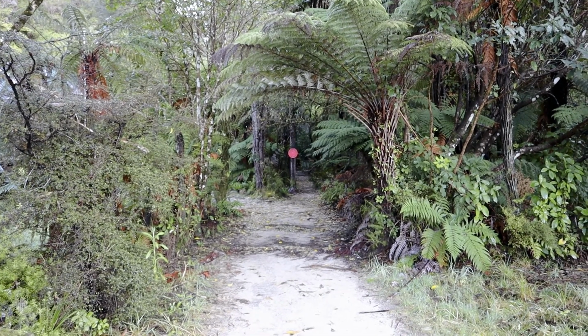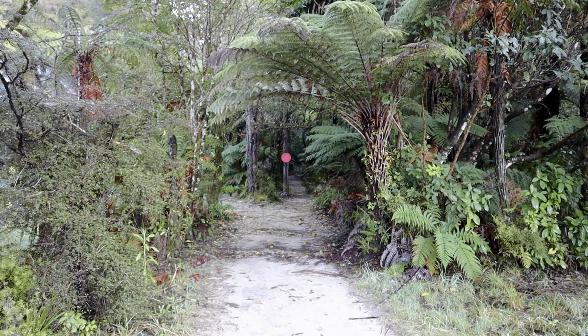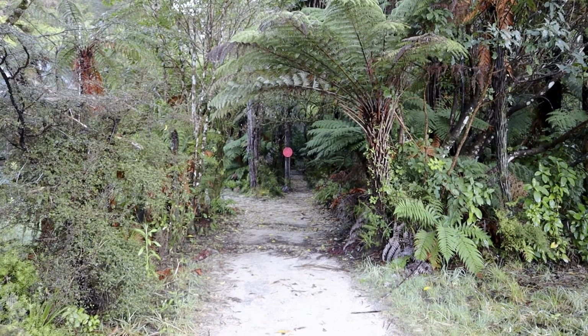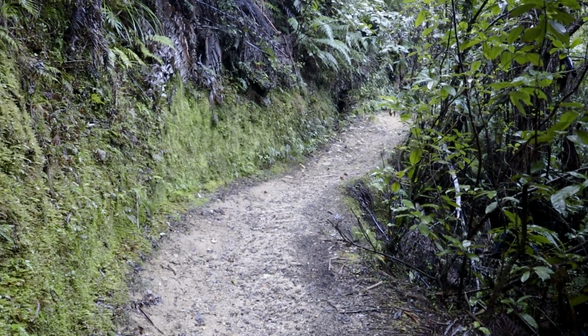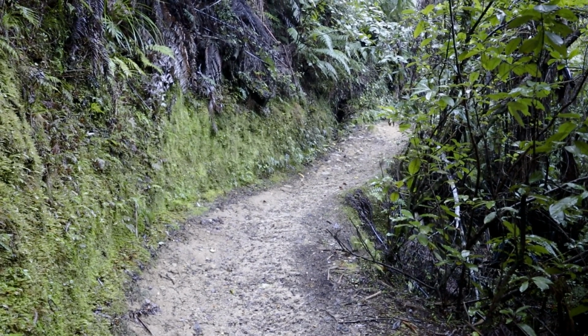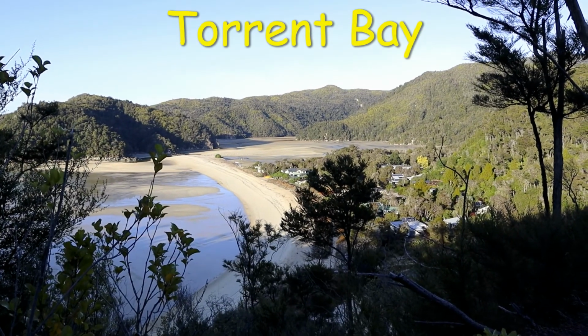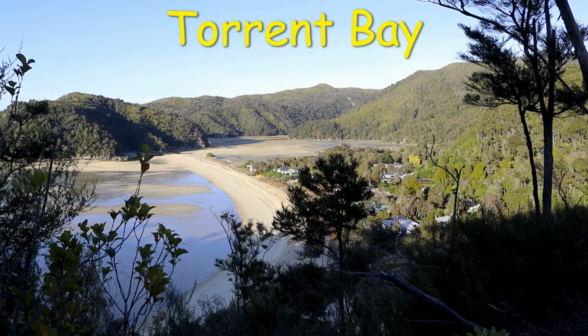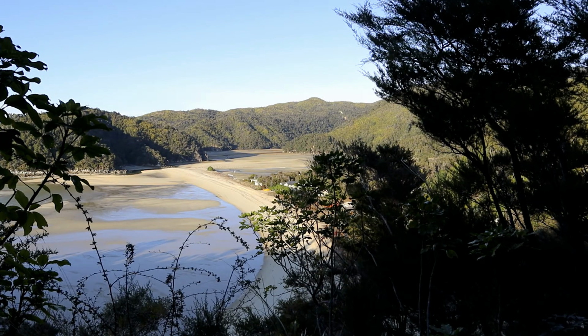So that's the edge of the Torrent Bay settlement. We're heading up into the forest and uphill from here. Yeah, and heading up to the top of the saddle. It's a steep climb up out of Torrent Bay. Tide's starting to come in. I can see it inundating the sand flats in front of Torrent Bay.